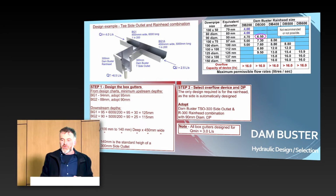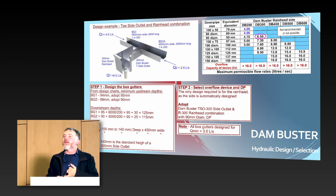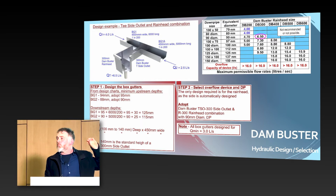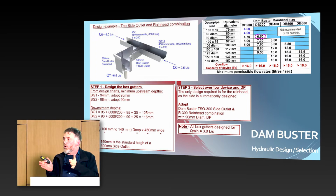That flow rate is really important because that sizes the downpipe, okay? So the downpipe has to be sized according to the flow rate. It also means that you can select, because you don't have to do any design work on our products, you just select the rain head that is appropriate, which in this case is a 300mm wide one.